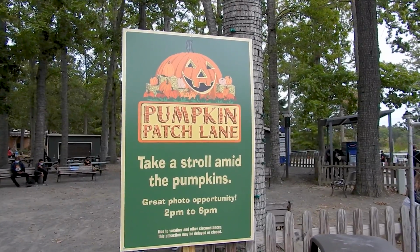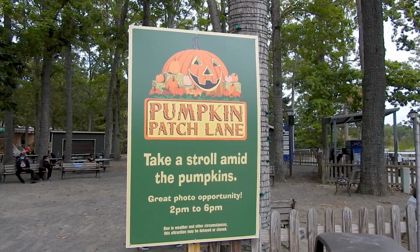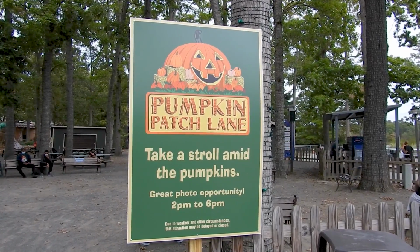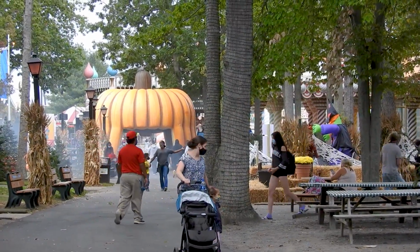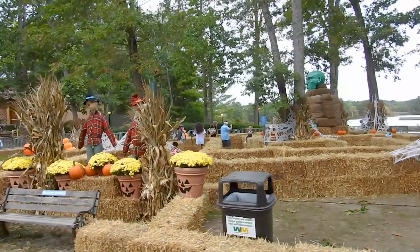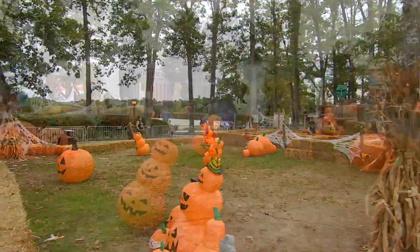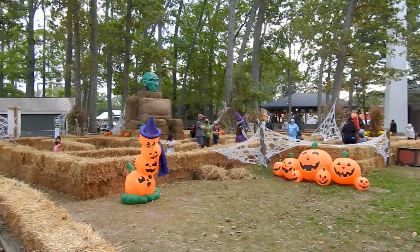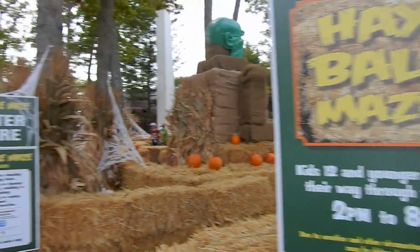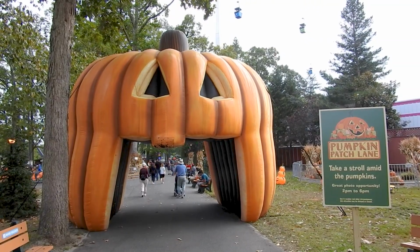And there is a bunch of stuff for the kids to do, as I said. Pumpkin Patch Lane is basically just a photo opportunity. It has what they're calling a hay bale maze, but it's not really a maze. It's more just a one-way walkthrough with these kind of cheap decorations. They're basically the stuff that you would see on people's lawns.